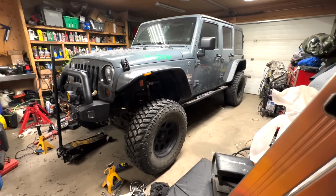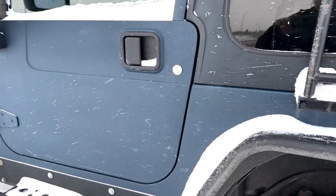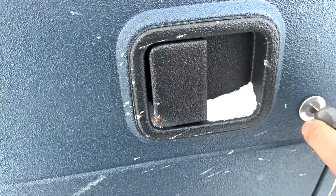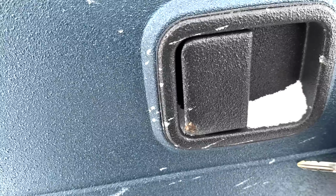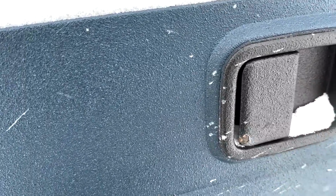I need to shuffle the vehicles around. Of course, get the car in. I need to make sure the car will start, so we got to do all the vehicle shuffles and get this JK outside, take it for a spin. I washed my Jeep last night when it was warm, so yeah, of course we're frozen. Jesus.